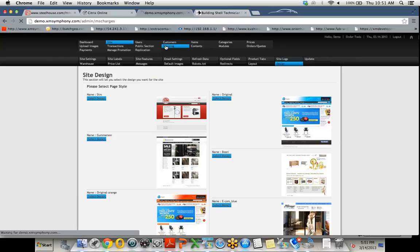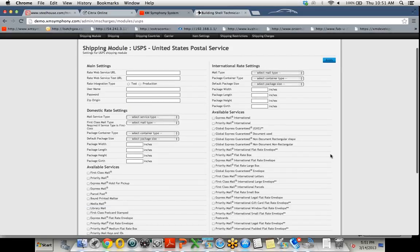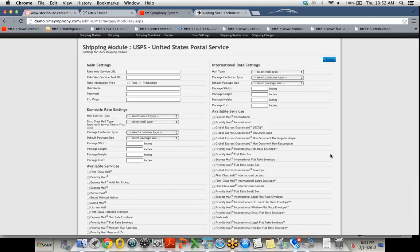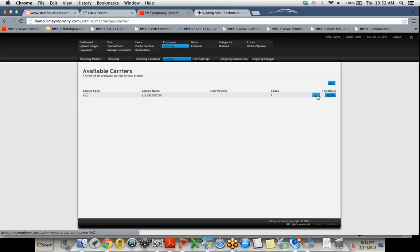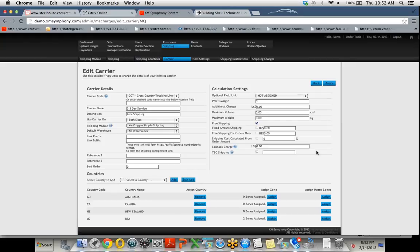From a shipping standpoint, I mentioned we have integration to a number of services. It's U.S. and Canada, not U.S. only. Just to give you an idea, we go into USPS, and we can turn on or off many, many services depending upon what one of our clients might use. Or we can create our own zones and rates and schedules if I don't want to use the integrations to one of the shipping carriers.